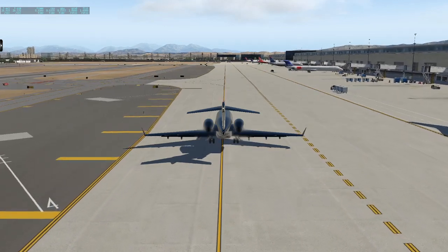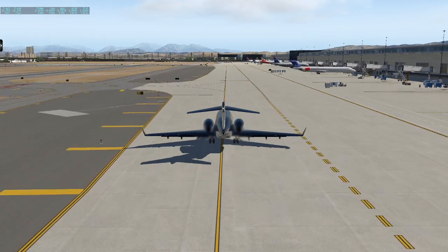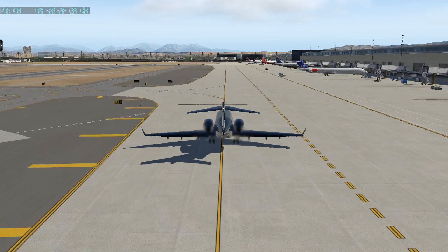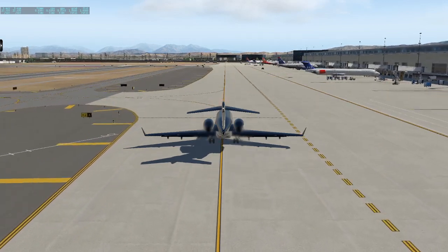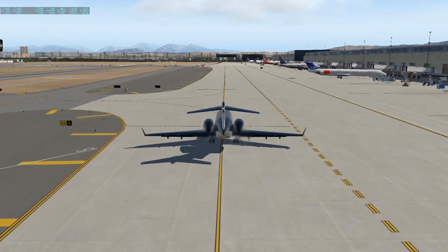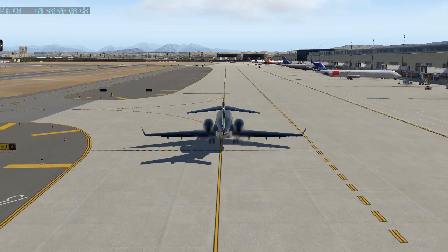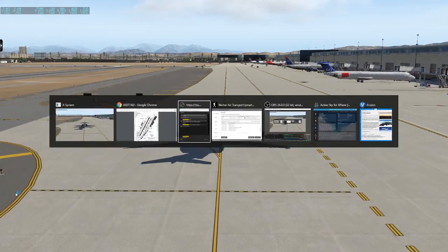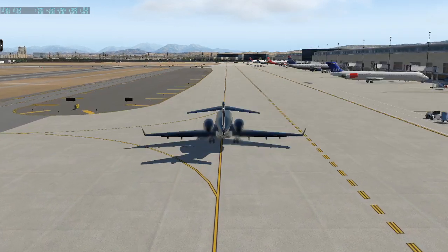Roger that for 85 Charlie. Skyhawk 7185 Charlie, requesting IFR to Burbank with information Romeo. 7185 Charlie, clear to the Burbank Airport. On departure, fly heading 210, radar vector Seal Beach VOR, and then as filed. Maintain 2000. Expect 4,000 in 10 minutes. Departure frequency 128.1.